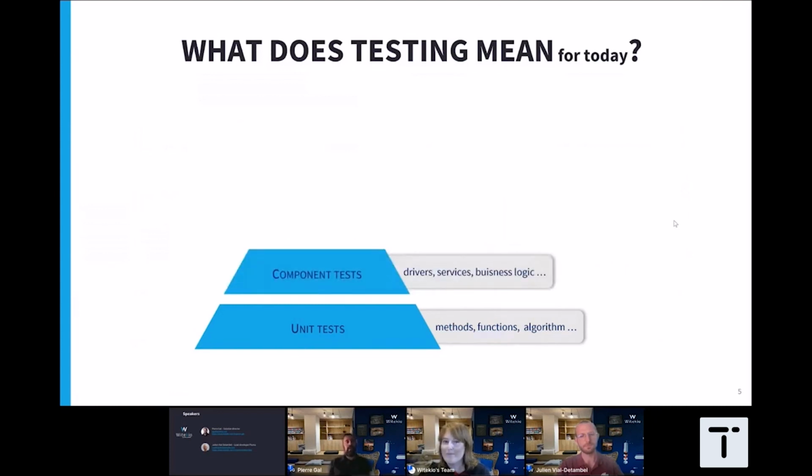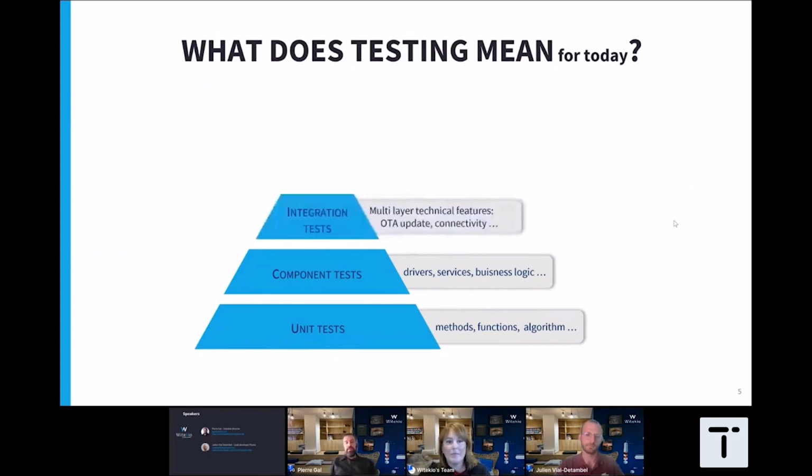We are here starting to test more global features, like a full driver embedded in an embedded part, or a complete service on an IoT platform, or business logic specific field on a UI app, embedded or not embedded. On top of component testing, we talk about integration tests. Integration tests mean how my system behaves when I start to assemble multiple components.